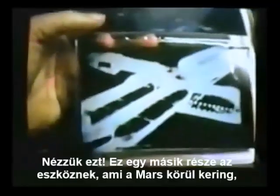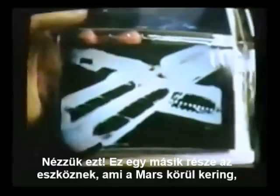Look at this one. This is another piece of equipment in orbit around Mars, and it's huge. It's like a space station. And it's in orbit around the planet. It's also from Earth.